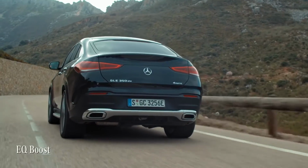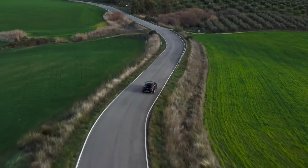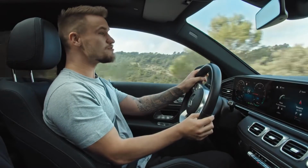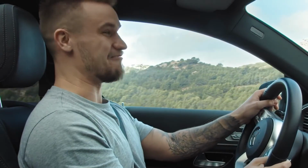This clever system also comes with a hybrid boost for additional power, meaning the combined total system output is 235 kilowatts and a total system torque of 700 Newton meters, which is a hell of a lot. Let me show you.